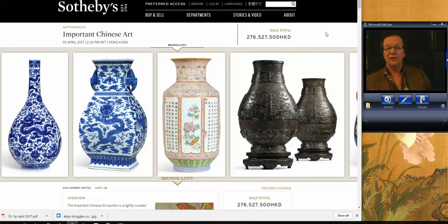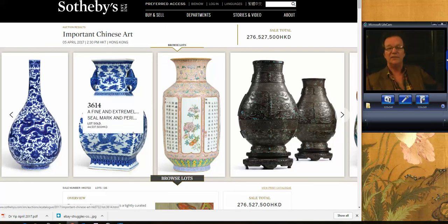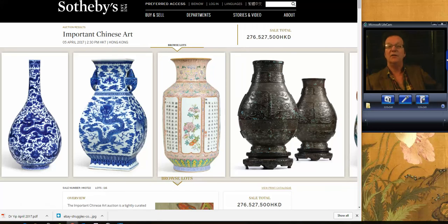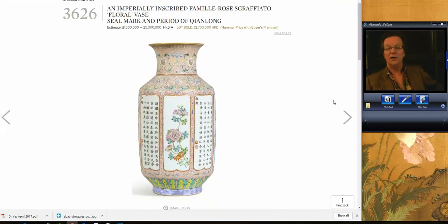Then we get over to important Chinese art. This was somewhat of a disappointment. The cover lot in the sale was a blue and white pilgrim flask. It failed to meet its reserve. It didn't sell, as did a number of the more highly estimated items. A couple of the big successes in the sale were this inscribed Imperial Famille Rose vase and this Qianlong blue and white example. And here's the vase here, marking period of the Qianlong. Wonderful quality. Y'all know what this is.